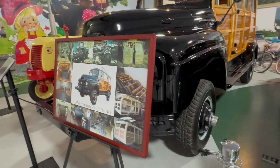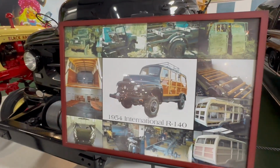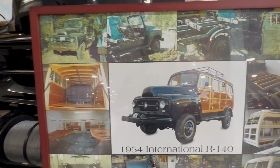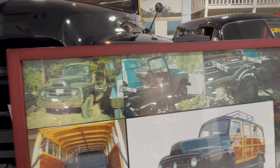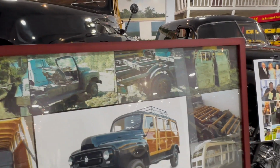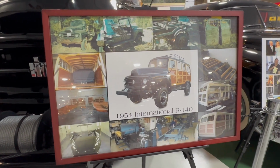And a lot of the cars have photos like this that show you how they restored the vehicle. Now, this car, that's what it looks like now, but that's what it looked like when they got it. And it went through this restoration process, which is pretty involved. Is this the car that Mr. Miyagi gave to Daniel in The Karate Kid? Looks like it to me.